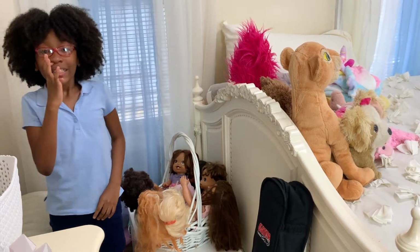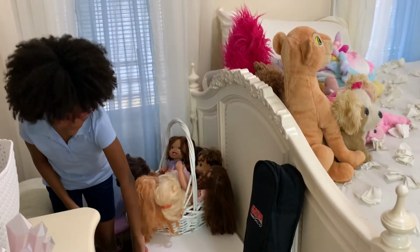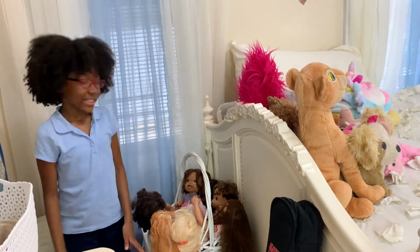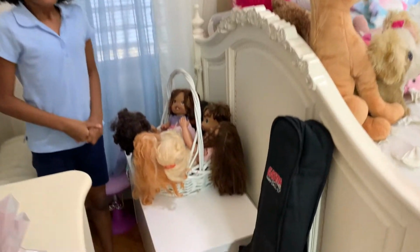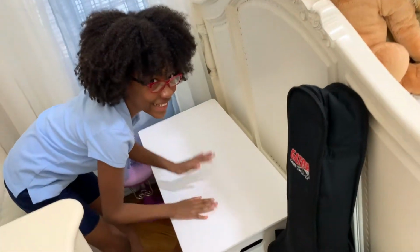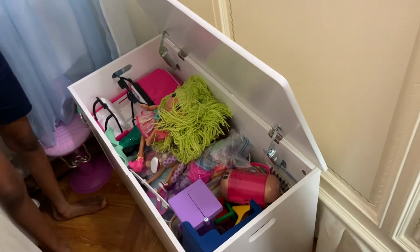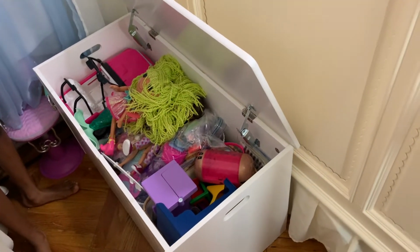So my mom decided to buy a trunk for me so I could put everything in, like all my toys, because I have tons. Want to show them some of your toys? Yes, I would love to. Okay. Drum roll, please. Okay. So Bella is going to show some of your toys. You want to take out your doll basket?